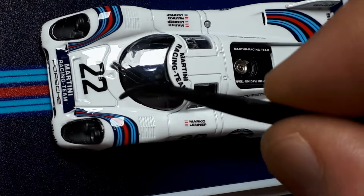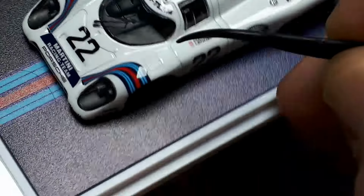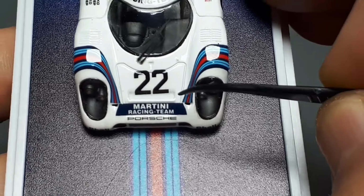Again, I feel like the number is under the Clearcoat. It's actually going into the panel gap. That's impressive. Unfortunately, it's not actually lined up properly. You see, it's actually crooked. This side's higher than that side.